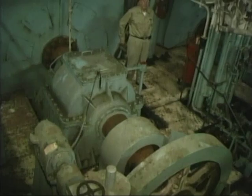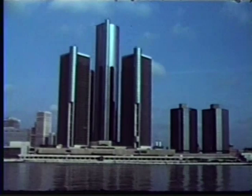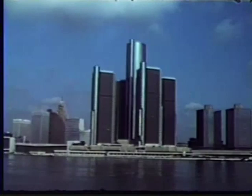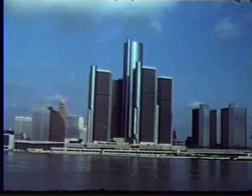The portion of the film where you see a lot of very modern stainless steel skyscrapers, glass and shiny metal and so on, that's in Detroit, coming through Lake St. Clair and through the Detroit River. There's a structure or two that look like big silos that you'd see on a Midwestern farm, but however, that's the Renaissance Center in downtown Detroit.